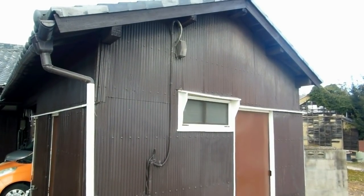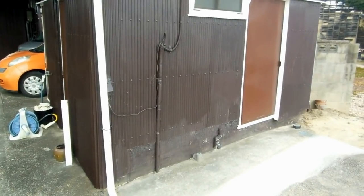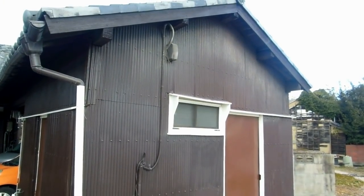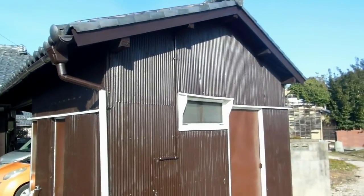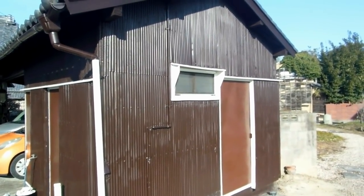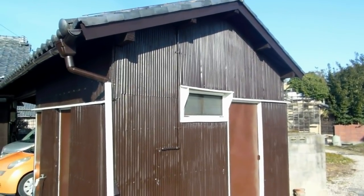So before and after, guys. There's the before. The paintwork was looking a bit worn, wasn't it? That dodgy electrical stuff. Isn't that ridiculous? So anyway, ta-da! That's better, isn't it? That solved that. Yeah, happy with that.